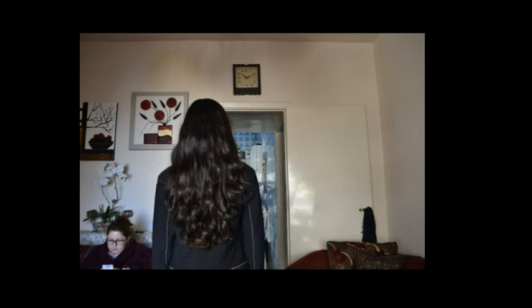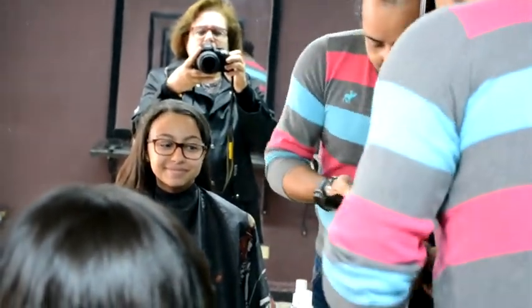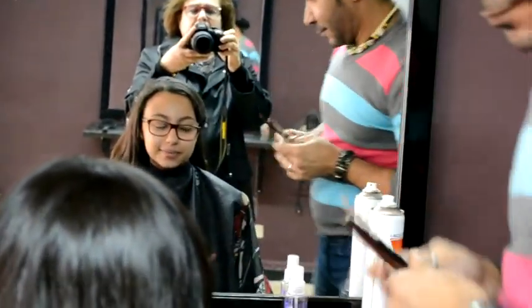And here's the big change, my super long hair before I cut it. And this is the first like strand of hair that he cut. It was really, really nice. And I advise anyone, you know, if you want to cut your hair, just go for it.